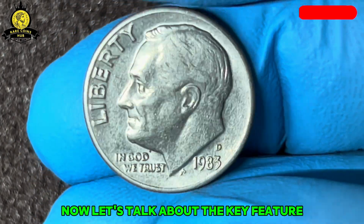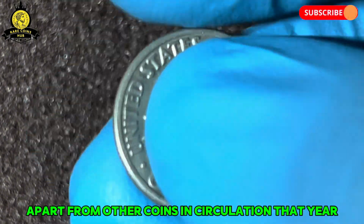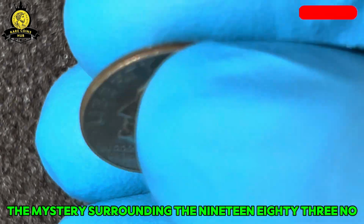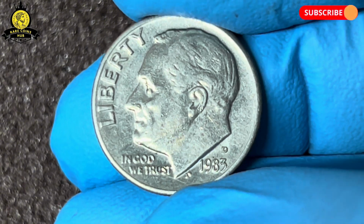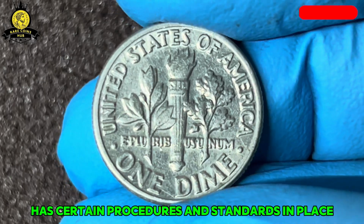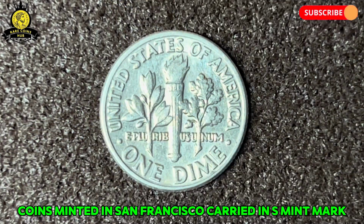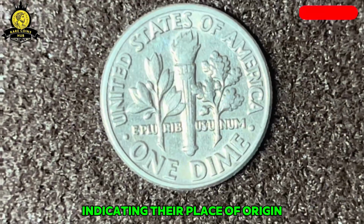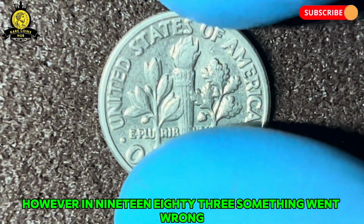Now, let's talk about the key feature that would set the 1983 dime apart from other coins in circulation that year, the so-called 1983 no-S dime. The mystery surrounding the 1983 no-S dime begins with a simple oversight. The U.S. Mint, like any large operation, has certain procedures and standards in place to ensure consistency in the coins it produces. For years, coins minted in San Francisco carried an S mint mark, indicating their place of origin. However, in 1983, something went wrong.